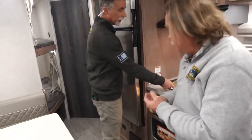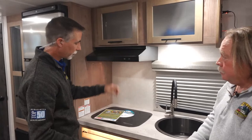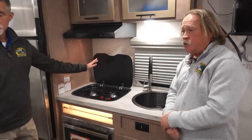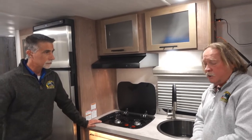So now we got in the kitchen. This particular vehicle has an exhaust fan that exhausts to the outside. If you have one of those, you should probably use it. It's nice. And that helps a lot, just keeping the inside clean. It does. You draw out a lot of that stuff from cooking.